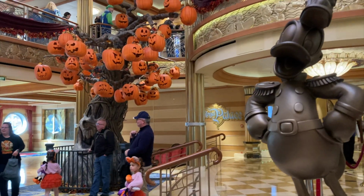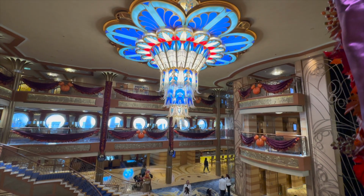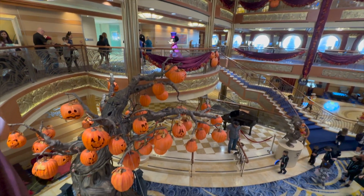Our first step was to go up a deck to the balcony where Mickey Mouse was greeting guests in his Halloween costume. We always like to meet a character or two as soon as we get on board, as there are rarely any queues.